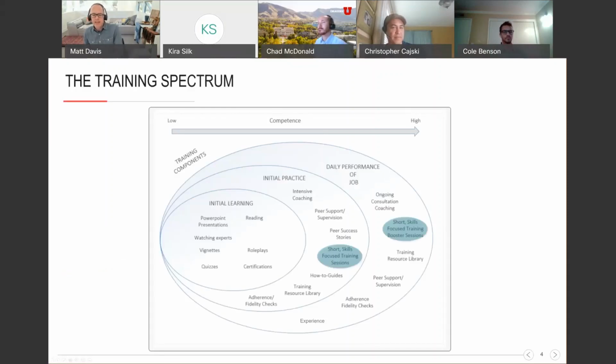We call this the onion slide, and basically it's not comprehensive, but it's showing the training spectrum, if you will, that we typically, or that we could use to get from low competence to high competence. So over here on the initial learning side, we have the typical things that we use: PowerPoints, watching experts. Sometimes we use vignettes, quizzes, and that's all of the stuff that we typically think of when we're trying to train to competence. And I should point out that when we're talking today, we're talking about training to social work skills, not all the other areas in which a social worker should be able to be competent. We're mostly focused just on skills.